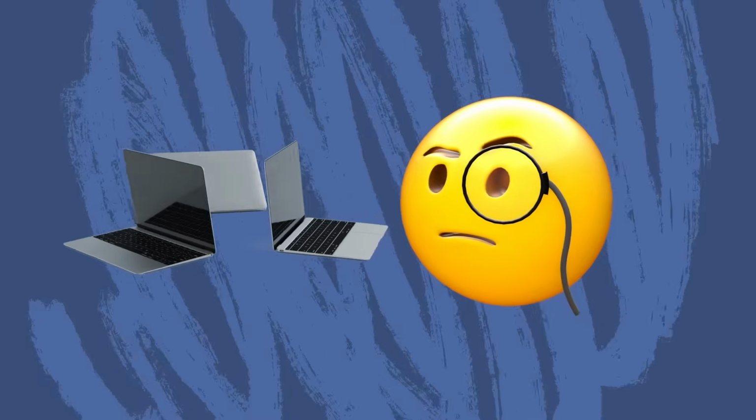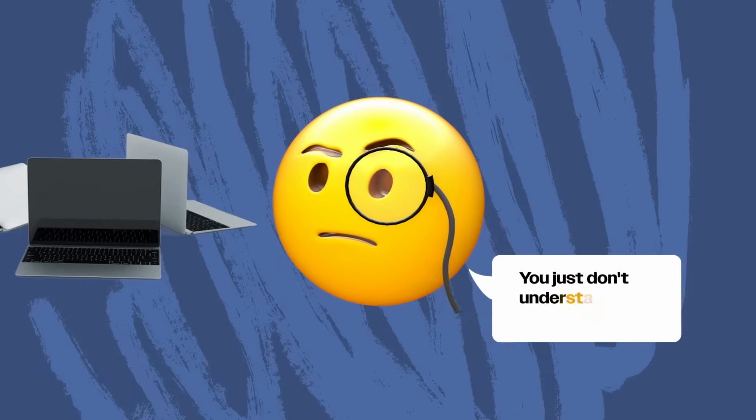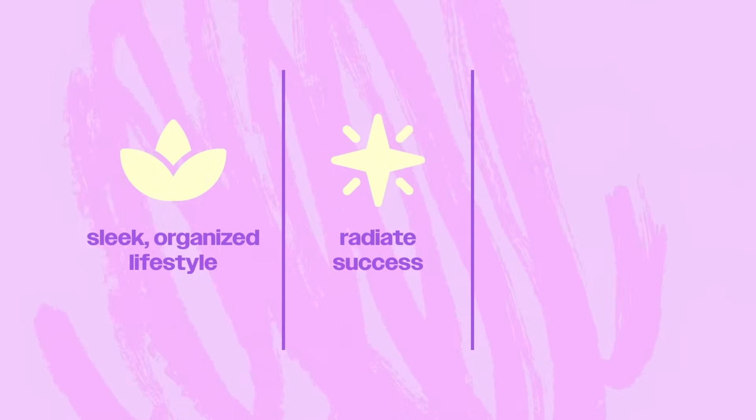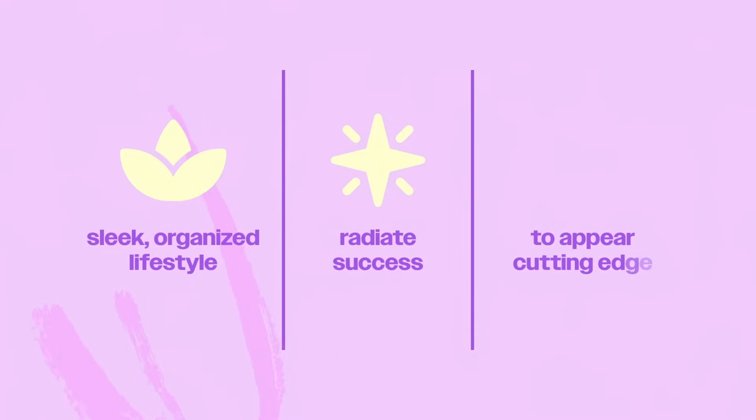So, someone's eyeing up a sleek, minimalistic laptop. It's not just about needing a machine for work, because almost any laptop these days will do what most people need it to do. It goes far deeper than that. The buyer might crave a sleek and organized lifestyle, kind of like a digital Zen master, if you will. They want to be seen as someone who's got everything together in both work and life, and they also want to appear cutting edge and modern.